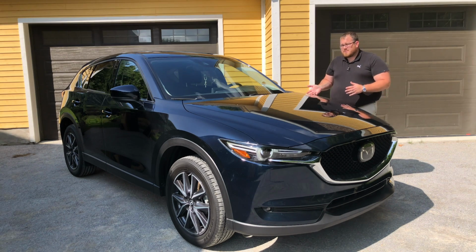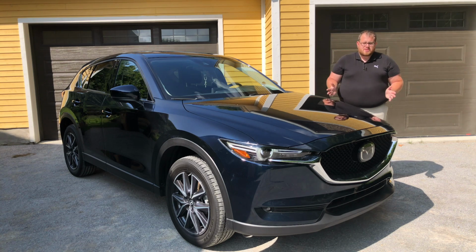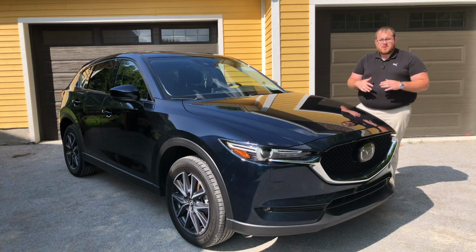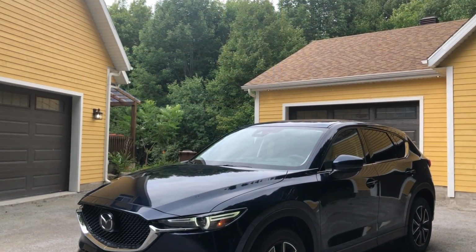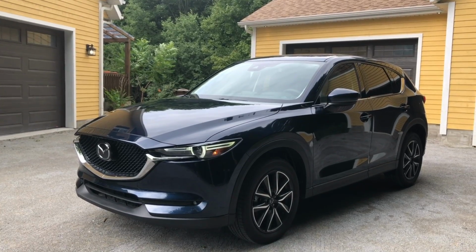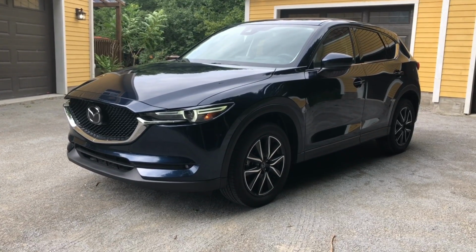Now, first off, I'll admit that we haven't driven this car nearly as much as I would have liked to. When we bought it, we really did need a vehicle for year-round use. All-wheel drive made sense. The size was good. Obviously, we wanted to go with something that was blue. So we liked this Mazda CX-5 and it had everything that we wanted it to.